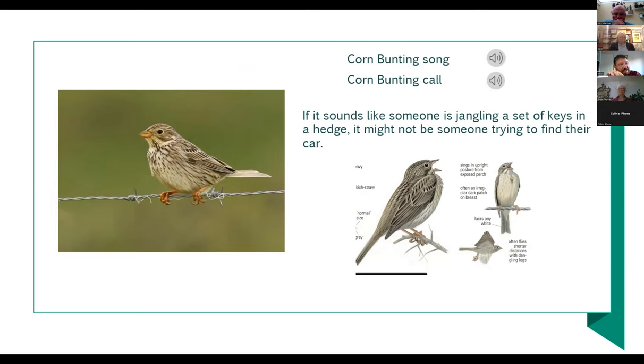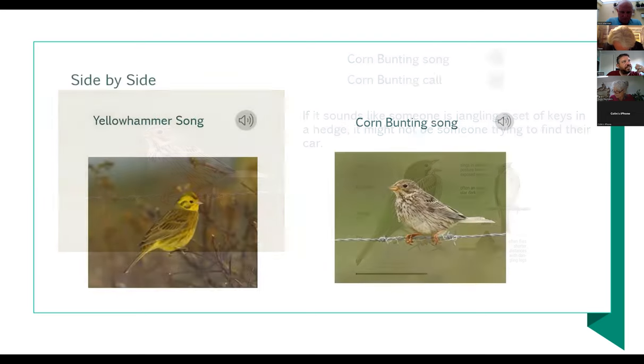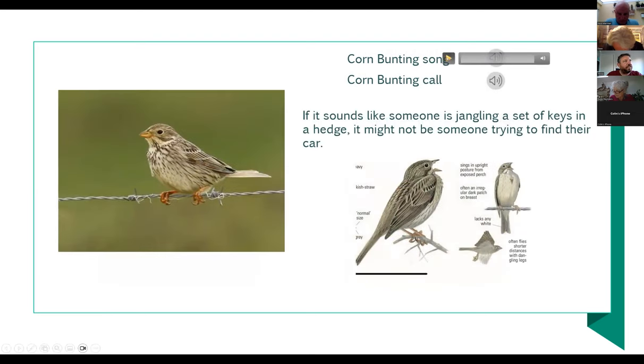What you'll notice from the bottom right-hand picture is that quite typically they'll have their legs dangling as they take off. And you might hear them again as they take off. This is the corn bunting call. You might be thinking it sounds exactly like the yellowhammer, but it's a much lower, subtler tick, tick, tick, tick. But what you're hopefully going to be hearing is not one of our party finding out where their car keys are, but the corn bunting with its jangly keys.